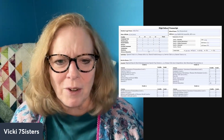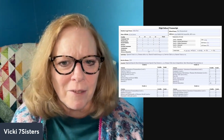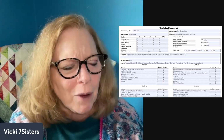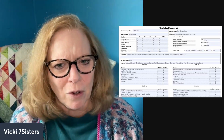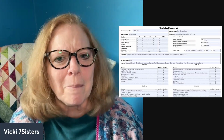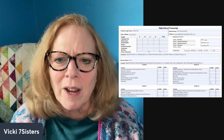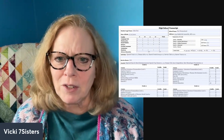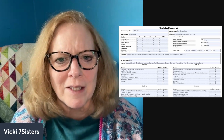So break that transcript down into year: 9th grade, 10th grade, 11th grade, and 12th grade. Say what courses, what level of credit, so the level of academic rigor, the amount of credit, half credit or full credit, and the grade they earned according to the key, the grading scale you said their grades were going to be.